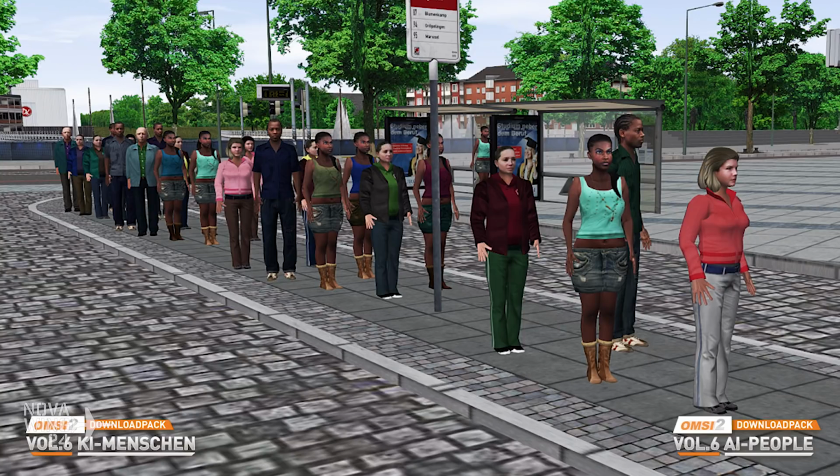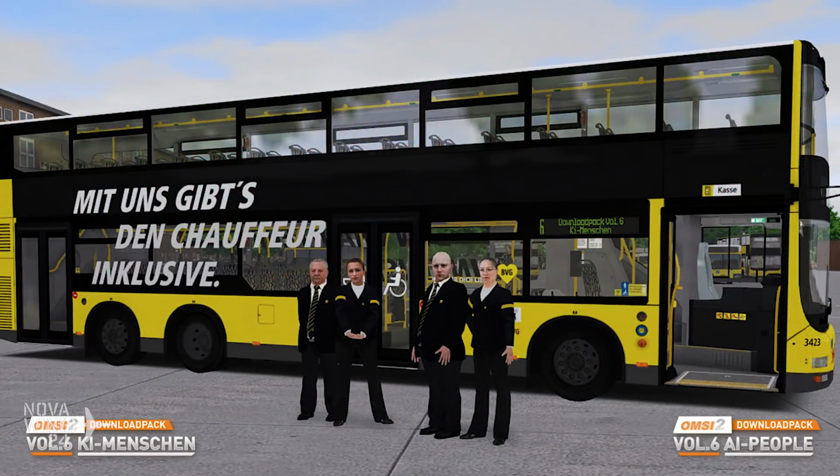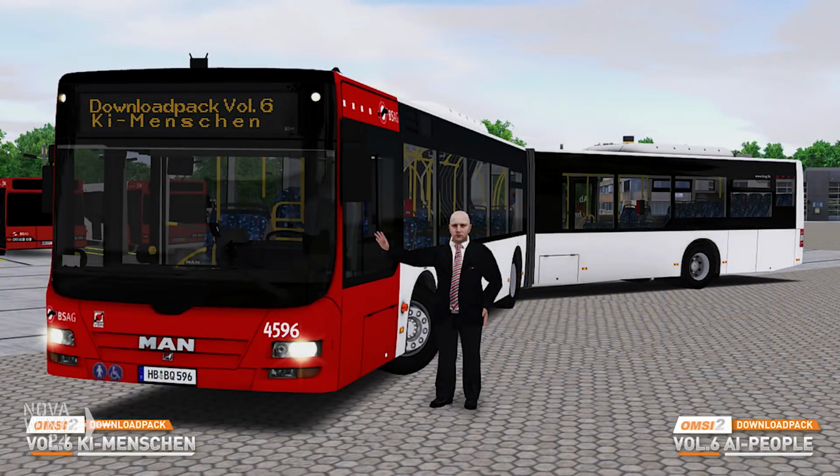We've got a whole slew of language files in both German and English for professionally recorded audio for ticket names, and passengers can actually use the maps to order the ticket for the destination they want to go to. So full integration.